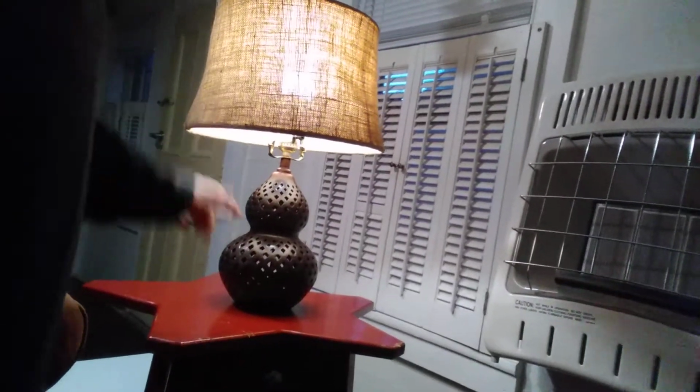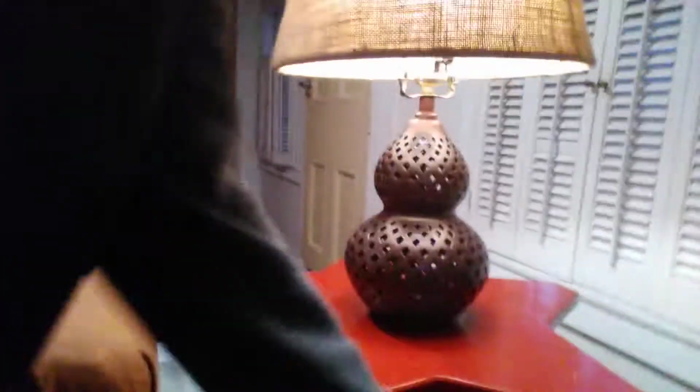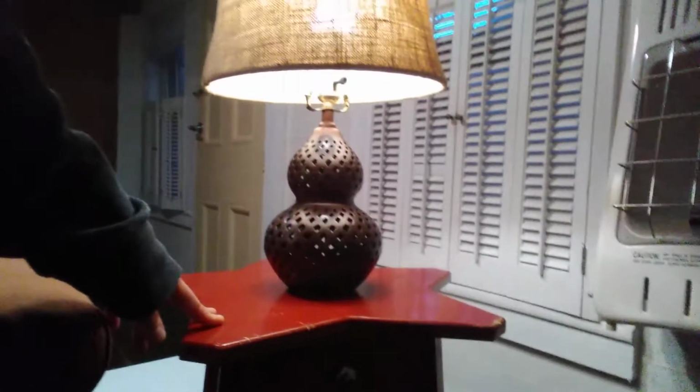This love seat I got as a hand-me-down from a friend. I don't know where these pillows came from, but I shampooed it, and it pulls out to a bed, like a little twin bed, so that's kind of nice. This lamp and the lampshade I got at a thrift store, as well as this table. It has a little drawer here. It's still empty, but yeah, it's a little antiquey looking because whoever had it before really beat it up.